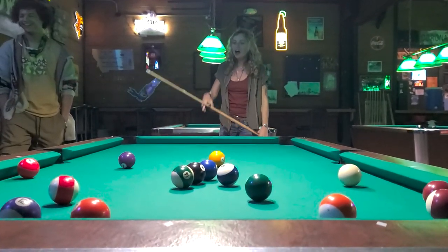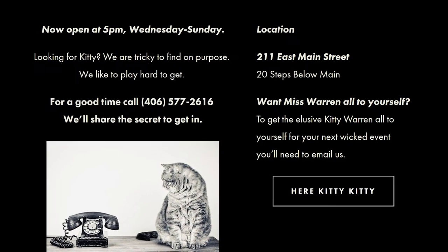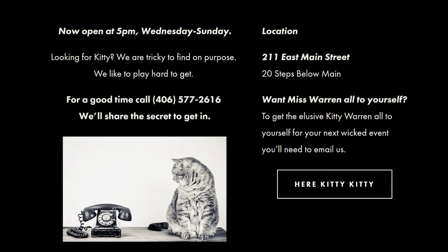Now, if you're looking for more of a speakeasy type bar, then you should check out Kitty Warren. It has somewhat of a secret entrance, and for good reason. I don't think I ever would have stumbled across it if a friend didn't show me. Definitely check out their website before going and learn how to get in.